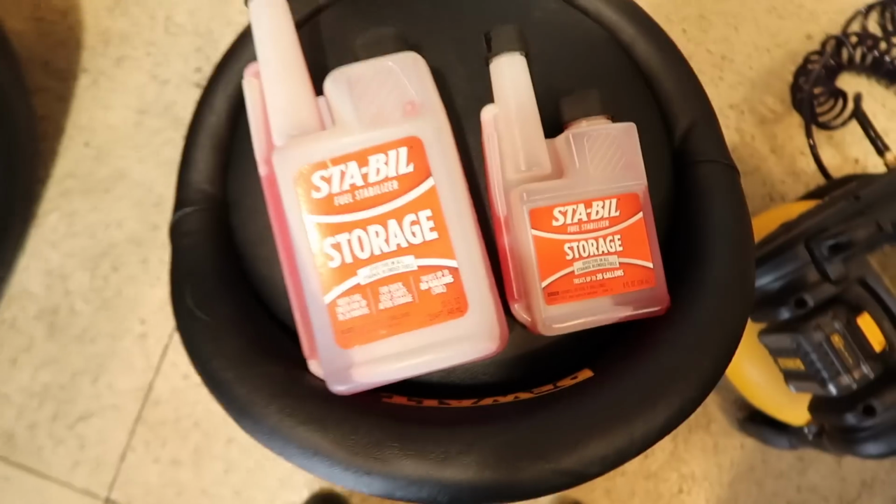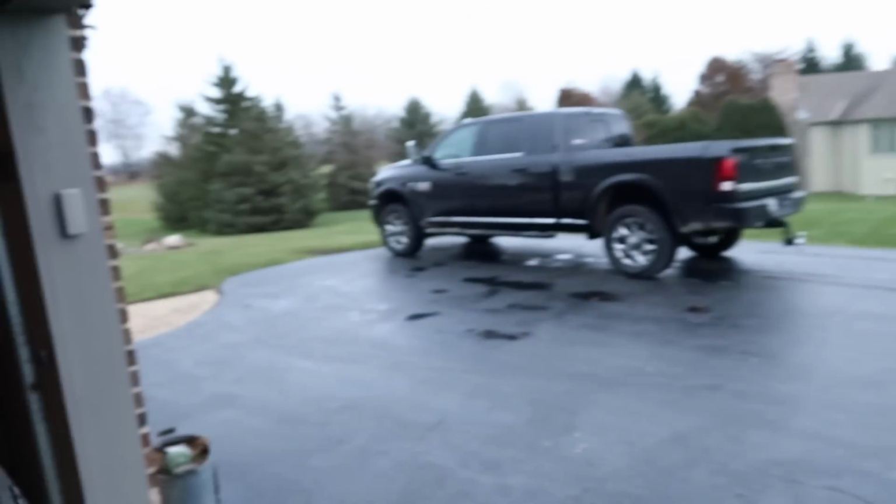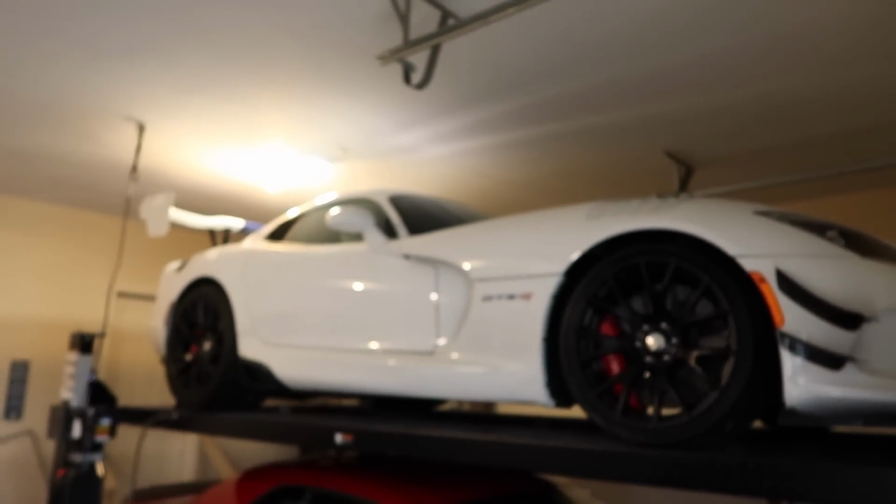For those of you that are not familiar, if you're going to be storing your car for any period of time, you should really pick up a fuel stabilizer like this. So we'll be putting this in the 2 Demons as well as the Viper. Anytime you're going to let the fuel sit in the car and the cars are not going to be driven for a period of time, first of all, you fill the tank all the way up as high as it'll go, then you put the fuel stabilizer in, and that helps to keep any moisture condensation out of the tank, which hopefully helps not lead to corrosion and engine problems down the road.